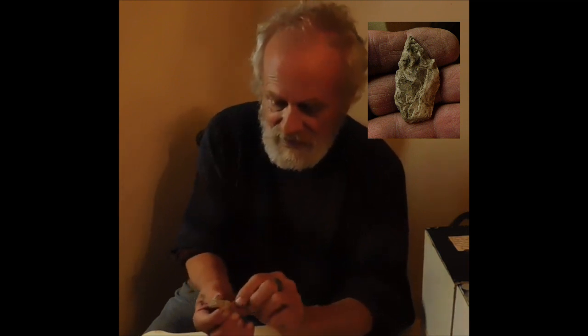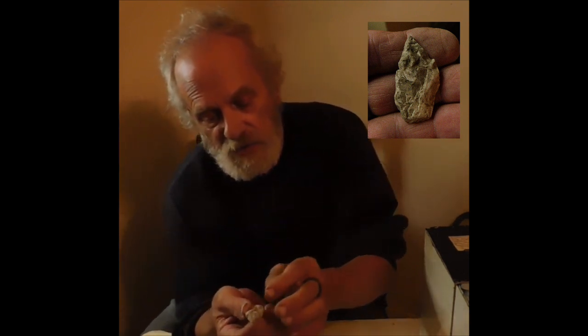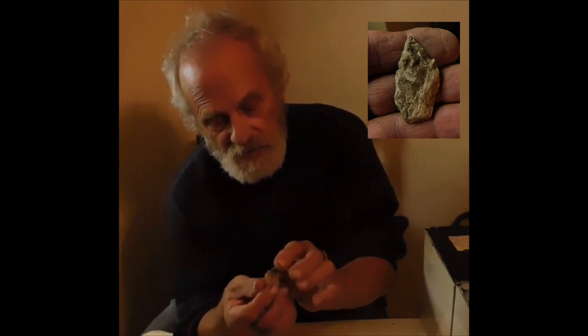The one I'm looking at right now is really crude, and I picked that up thinking it was an arrowhead, and I still think it might have been, but it was worked very crudely, very crudely. Anyways, that's what I got to show you.